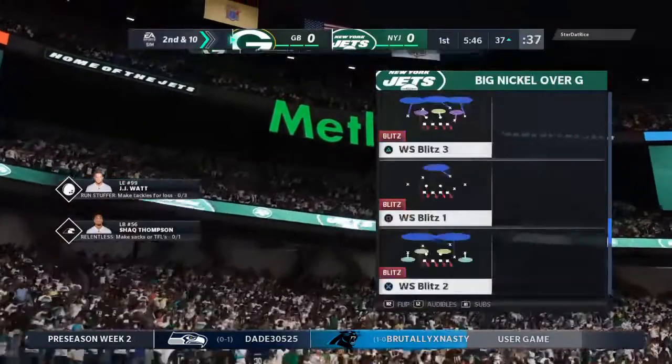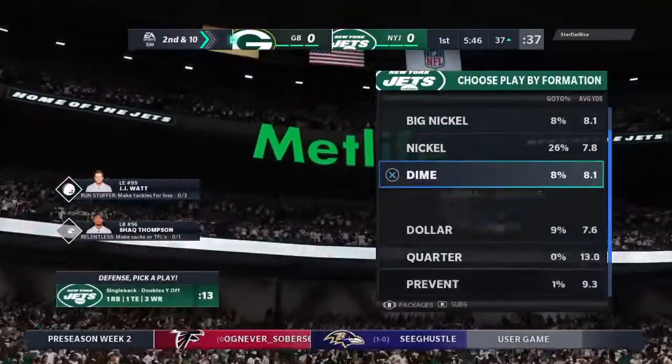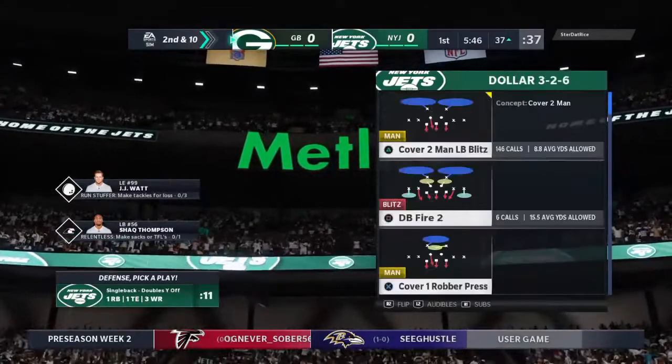They've given up a few 1st downs on this drive, but getting the incompletion there, that should give them something to build on and maybe turn the tide.